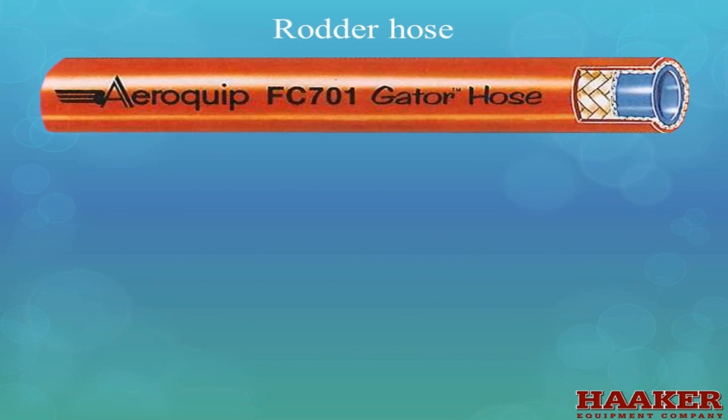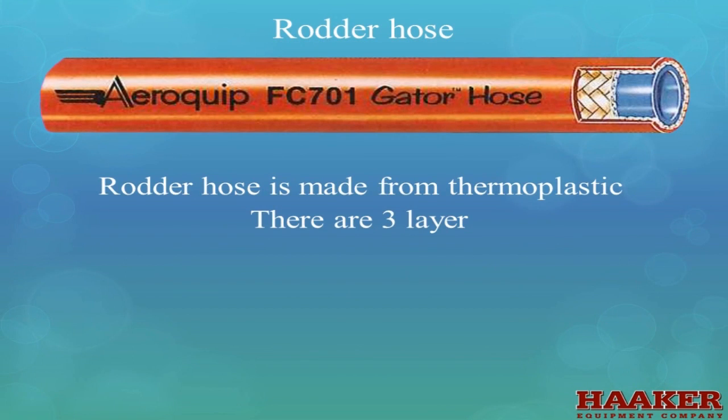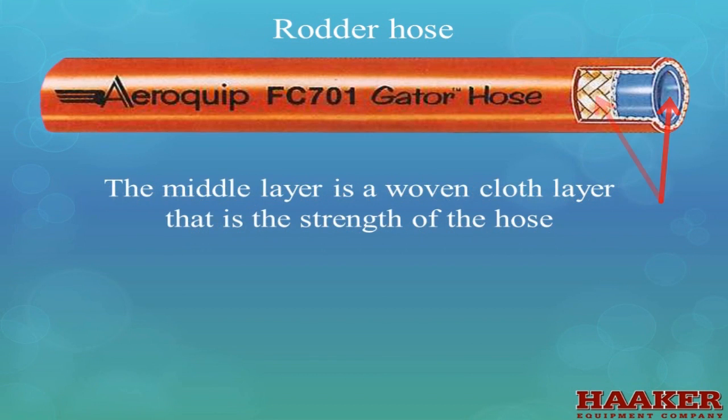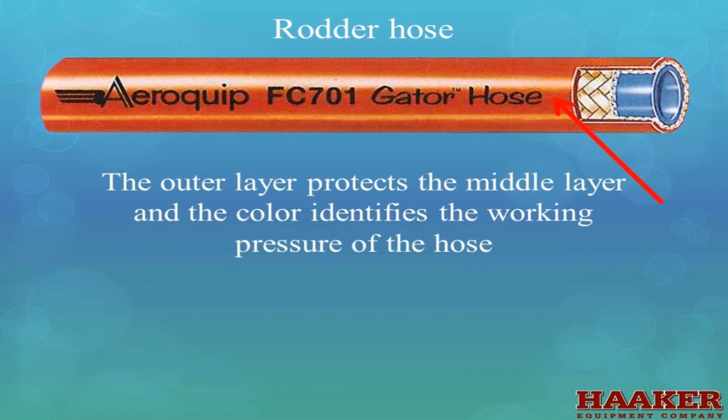Rotor hose. Rotor hose is made from thermoplastic, and there are 3 layers. The inner layer is color-coded to identify the manufacturer of the hose. The middle layer is the strength of the hose, made of woven cloth. And the outer layer protects the middle layer and identifies the working pressure of the hose.